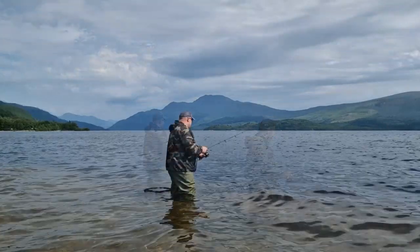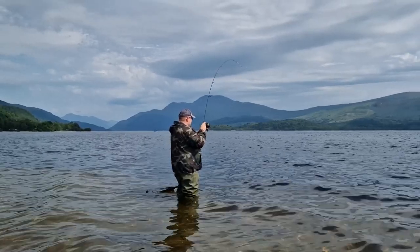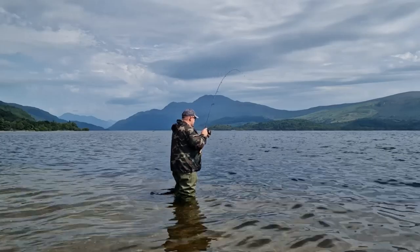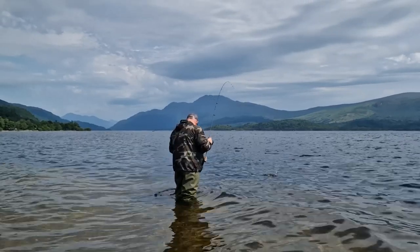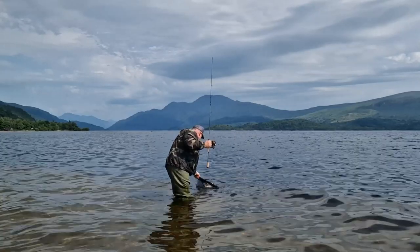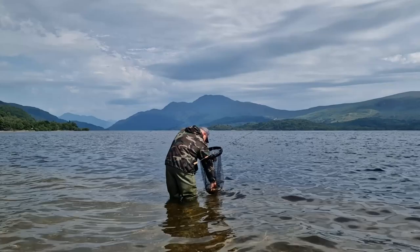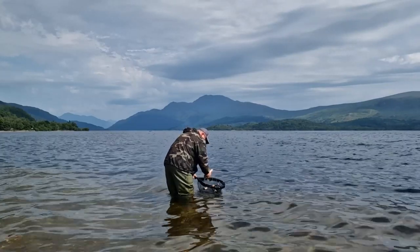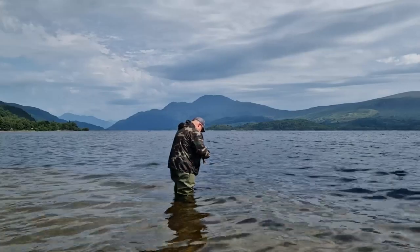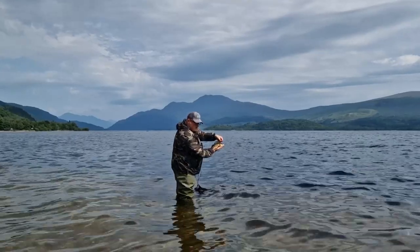Come on, he's a bite now. Oh, that's a better one, eh? It was okay. Not massive, but I'll take it. That's a good one. There's my net. Ah, he's tiny. As Alex says, that was right close in. A bonny looking stripey.